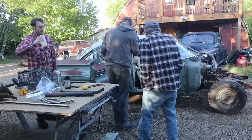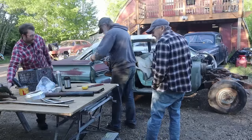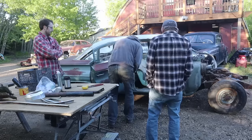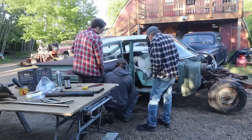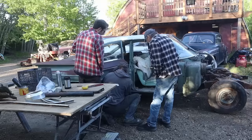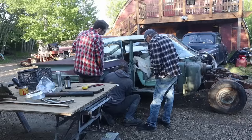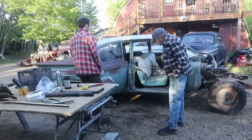If you break it, I'm not worried. This will get them out. You need an extension though, I think. So let's try again with the correct one, because I was just worried to give it any juice. Yeah, because you strip it right away with the wrong thing. There we go.